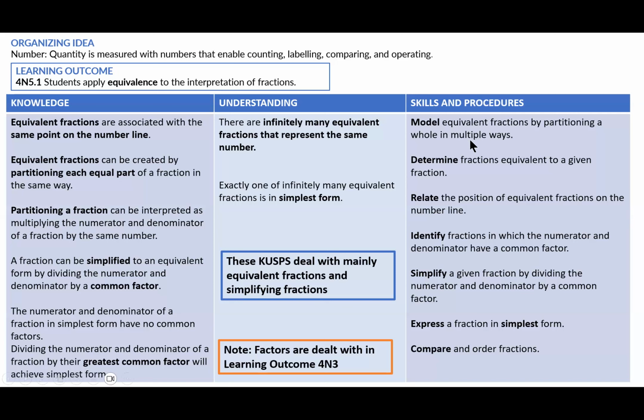And so what are the students going to have to do? They're going to have to model equivalent fractions by partitioning. They're going to have to determine fractions equivalent to a given fraction. That means here is 1/2. I need another fraction. What's another fraction that is equal to 1/2?